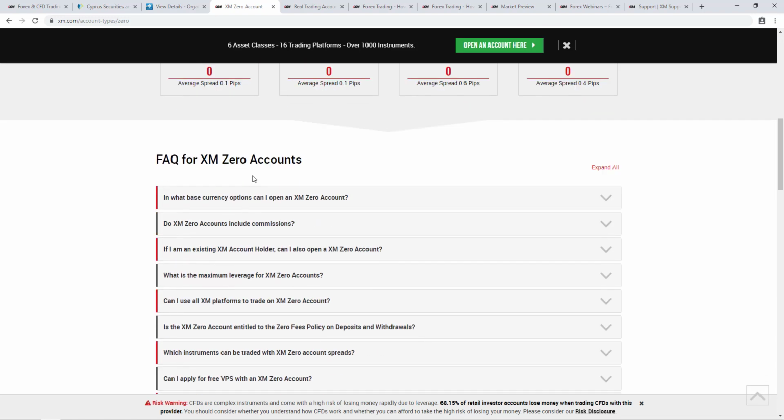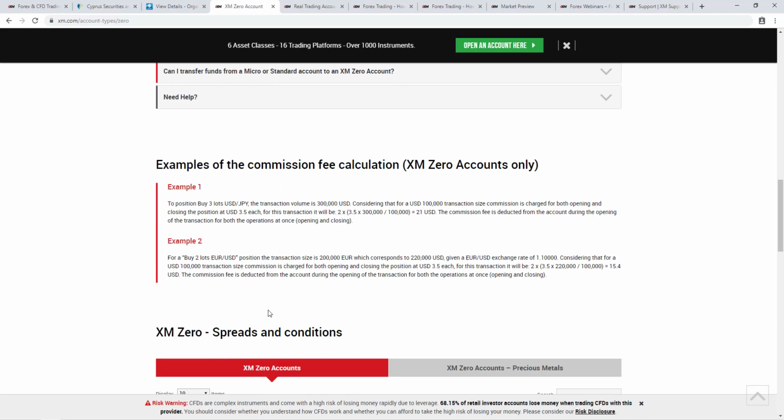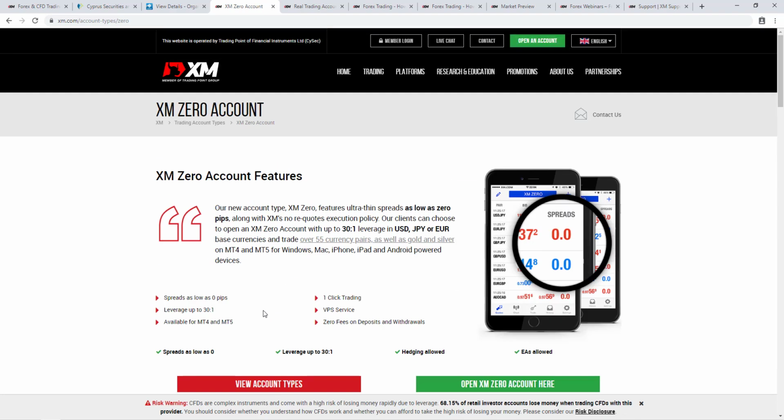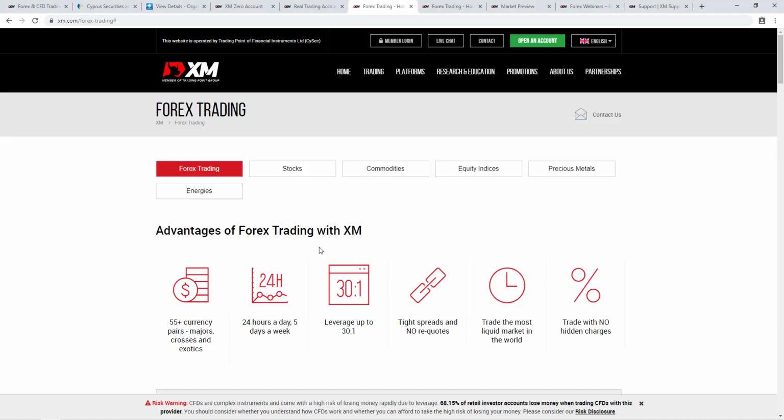And again, lots of frequently asked questions regarding this type of trading account and how commissions are calculated. So let's have a look at some of the spread information available with the different asset classes on offer with XM. After selecting trading on the top menu and instruments, if we click on Forex trading, it gives us a lot of information available regarding the Forex markets that are available to trade with XM.